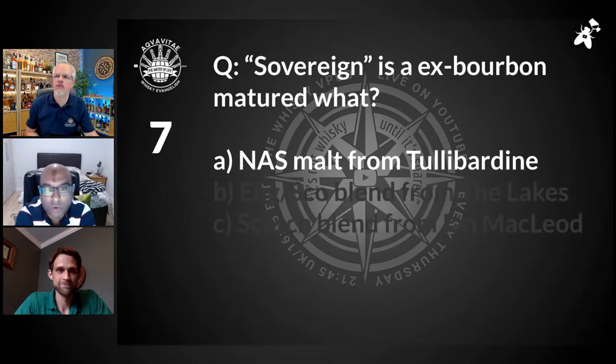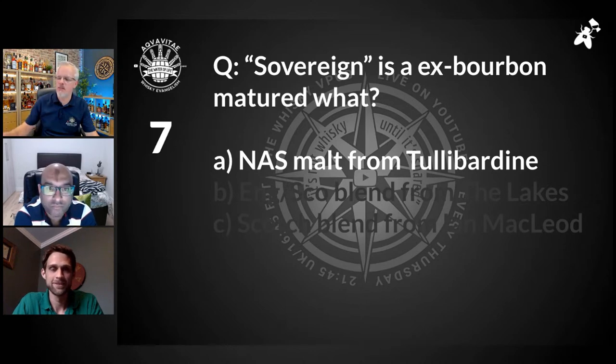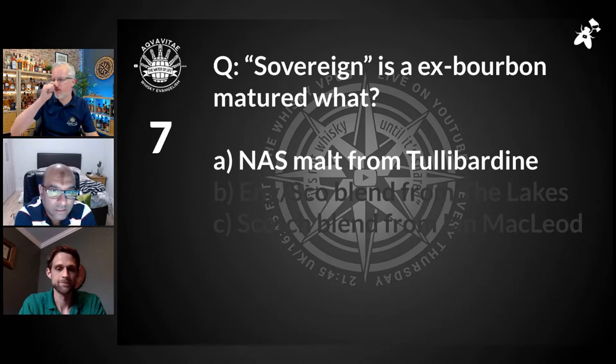Core range product from Tullibardine. Their entry-level product is called Sovereign. Tullibardine, I put this in here because Tullibardine seems to be one of those malts that still flies under the radar for us, often with merit, but they are capable of doing some really cracking things. I'm not suggesting that Sovereign is one of them, but their entry level is called Sovereign.